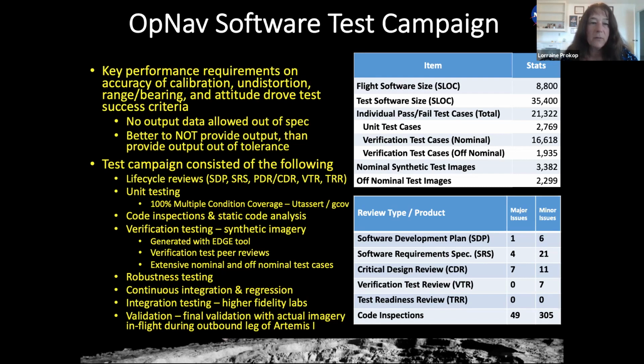And there were an extensive set of nominal and off-nominal test cases. And then we did robustness testing to see, say, how far away from the moon can you get before it fails? So we would characterize the performance of this. We did integration testing in higher and higher facilities. And one interesting thing about this is that it's not really yet validated. The plan for this software is it will be validated on the outbound leg to the moon during the mission, and then used on the inbound leg, activated for the loss of comm case.